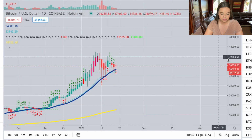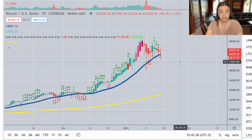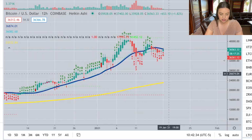So you can see here that this moving average is really holding up the price really well. I mean, it's touched 1, 2, 3, 4 times in the last week or so. And so the daily is giving us some information. In my opinion, if I had money on the sidelines, I'd be buying every time it touched this moving average. Let's take a look at the 12-hour chart.